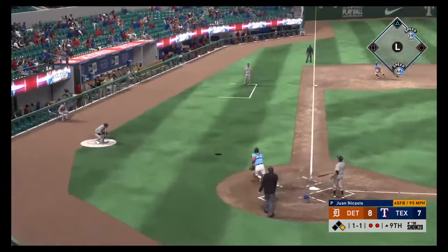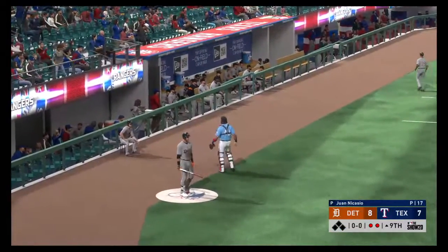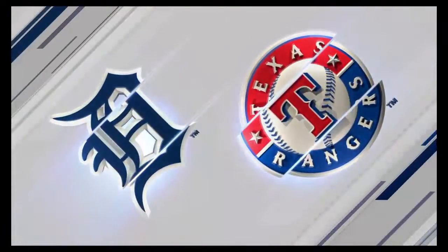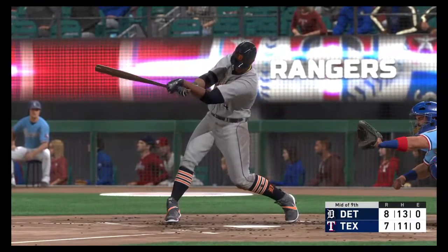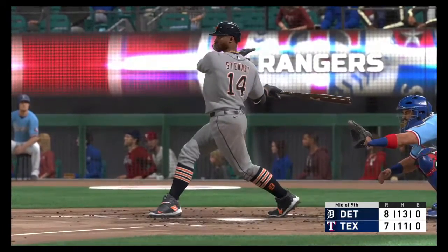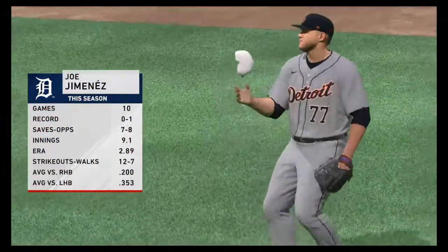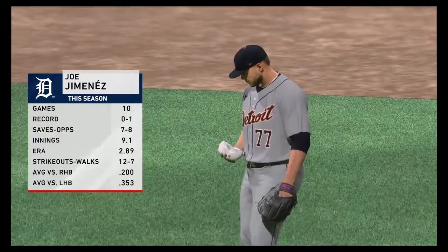Popped up. And he'll lunge out of the crouch to put this one away. Good reactions there, and the inning is over. Tigers leave 1. They hold on to their slim 8-7 lead. Joe Jimenez enters the game to finish this one off here in the bottom of the ninth. Number 77, Joe Jimenez.